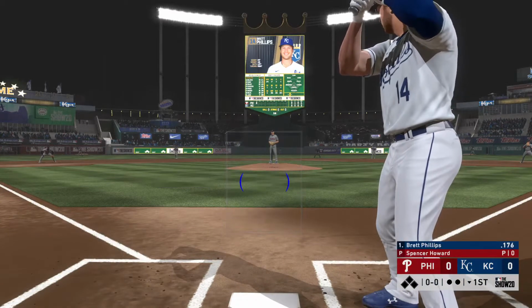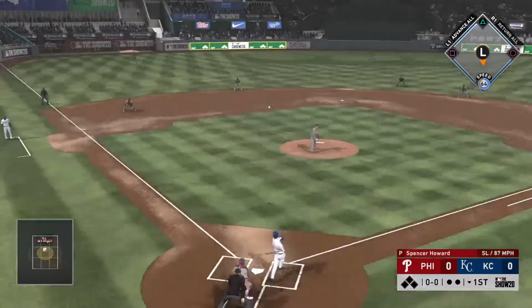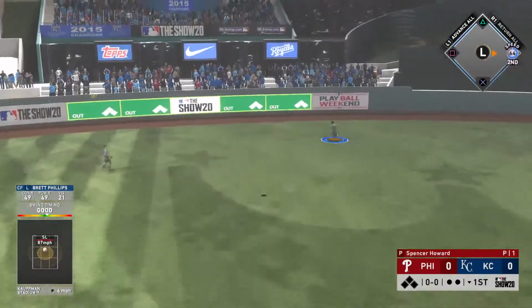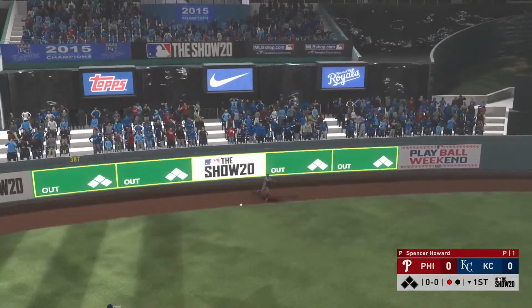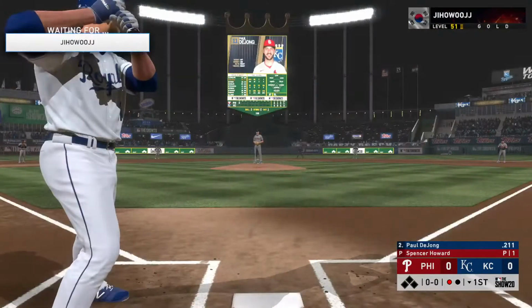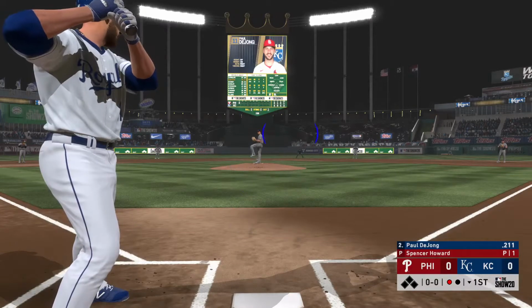The center fielder. Now the pitch. Phillips. A swing and a drive sent out toward the gap. And he's going to make the catch on the warning track. A fine running play there for the first out. So stepping in, Paul DeYoung. He'll get to take his first cuts here.